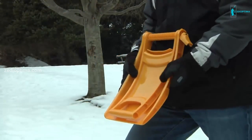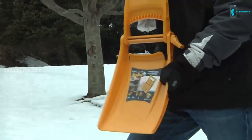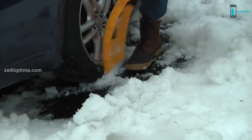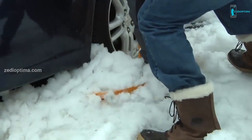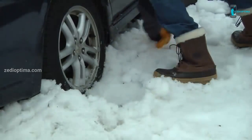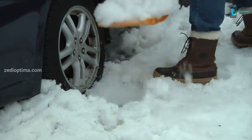The innovative design allows for an adjustable angle of the blade. The AutoBoss is perfect for scraping snow away from your tires, or for digging a little bit of clearance around those tires, or digging under the car when stuck in a parking spot or stranded.